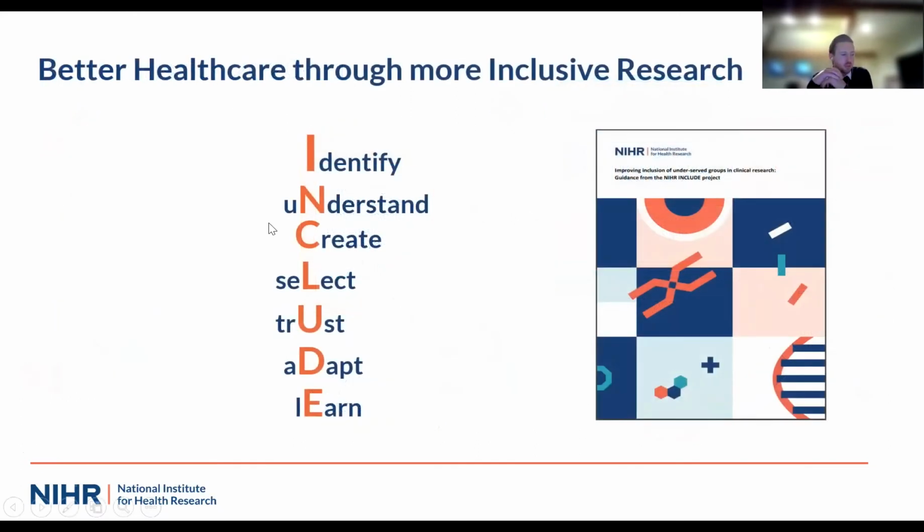I just wanted to finish up by talking about something which is a huge priority to the country, to the UK, to the National Institute of Health Research, and a big passion of mine. And that's all around improving healthcare through more inclusive research. We launched a project in 2018 called Include. And what we really want to do is, and have done, is provided guidance, frameworks and tools for researchers and companies to ensure that they are taking these EDI principles into consideration at that early stage to really make a difference and to make opportunities more inclusive across the UK, across all types of communities.